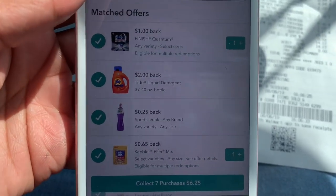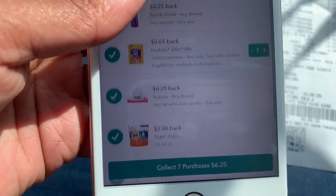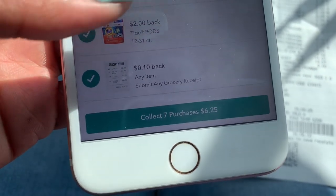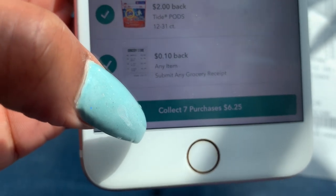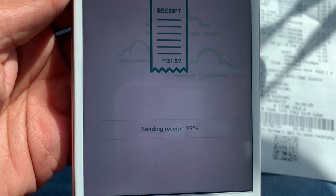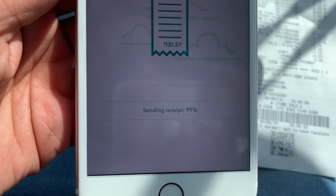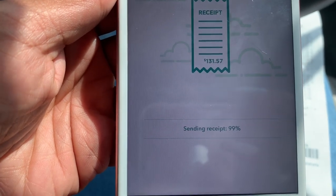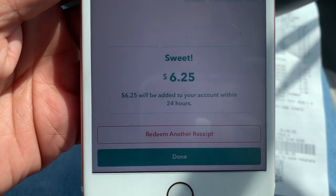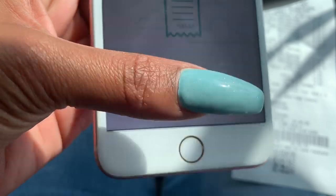We got $1 on finish, $2 on Tide liquid, 25 cents on Gatorade, 65 cents on the cookies, 25 cents on the tissue, and $2 back on the pods, which comes to $6.25. I'm gonna collect. Sending my receipt. Sometimes you have to scan the barcode on the item along with the receipt for different stores. See, it says sweet, $6.25 will be added to your account within 24 hours. It's normally faster than that.